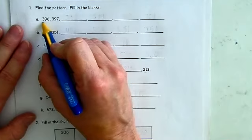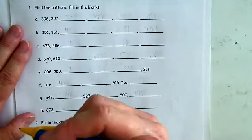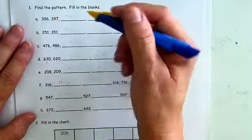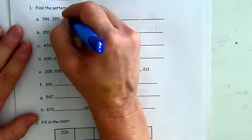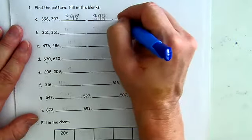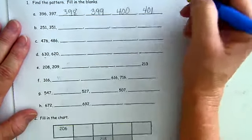So we went from 396 to 397. Numbers are getting bigger, but the hundreds didn't change, the tens didn't change, just the ones. So we are counting up by ones. 397, 398, 399. Here's where it's tricky. 400, 401. All right?